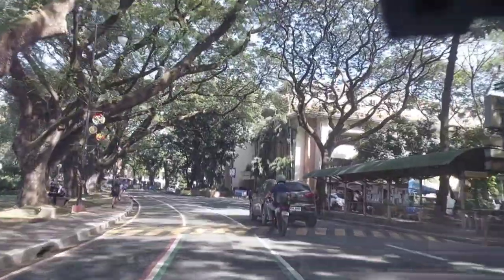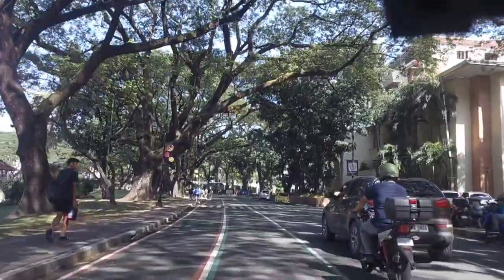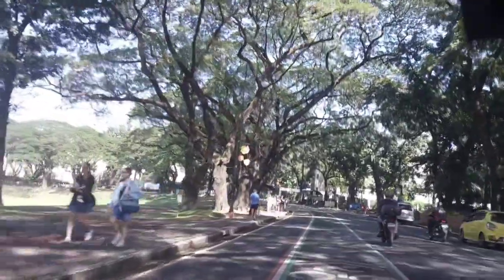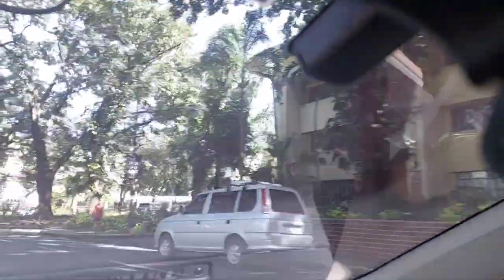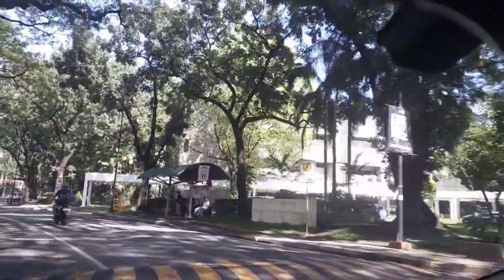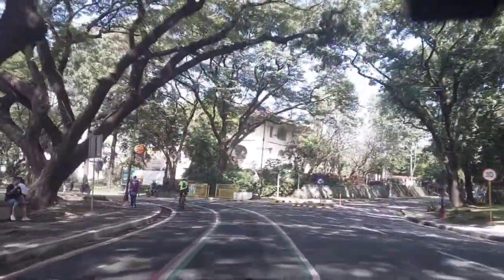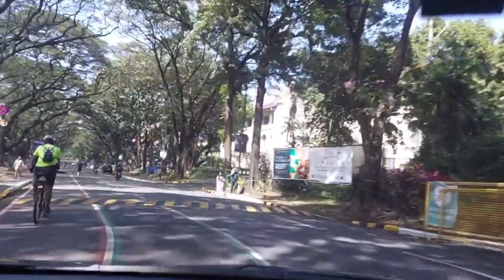So if you remember, even during our days, the football field is right below the road level. So the College of BA, the School of Economics, the College of Law, I think, and even the other building at the back.